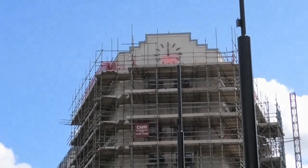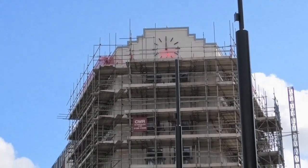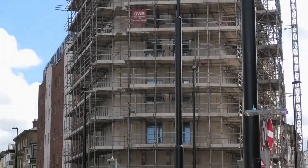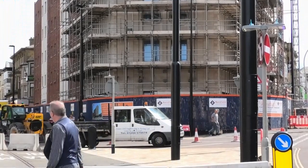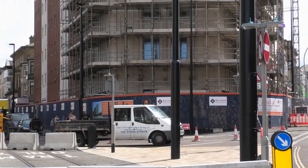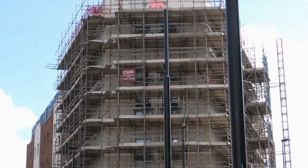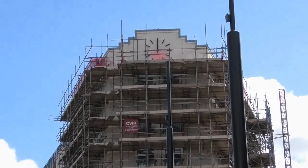Look, a clock on the apex here, and it fits in beautifully with the build of this Premier Inn. So that's what I wanted to show you, this new clock which blends in ever so well.